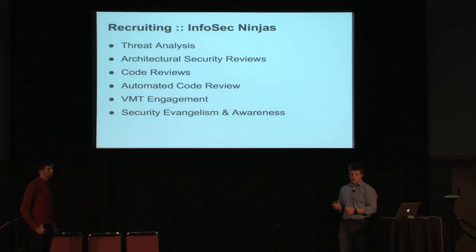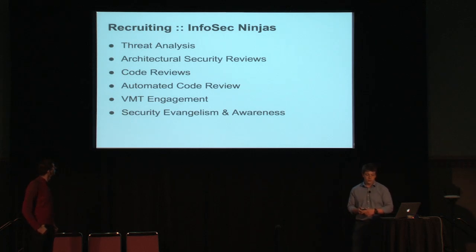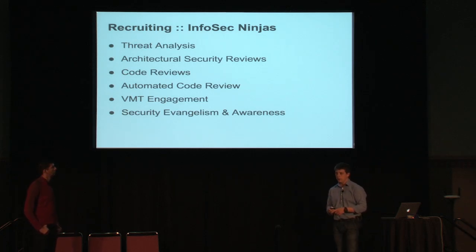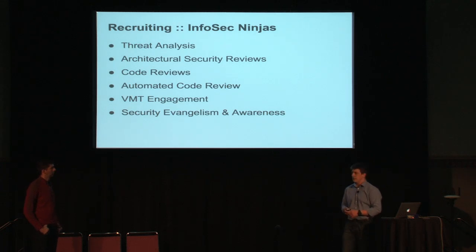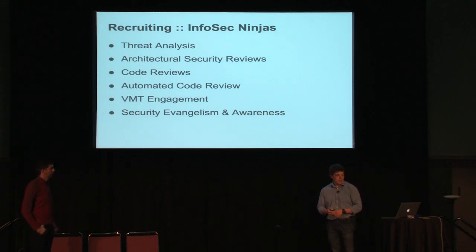In terms of individual things I'll bring to the group, threat analysis and architectural security reviews. I'm not sure how many people were at a summit two or three summits ago now where I met Bryan, and he and another Nebula engineer were presenting some threat analysis and attack surface stuff for OpenStack. And it was very cool and very shiny, and it got a lot of people in the room very excited, and we need more projects like that.